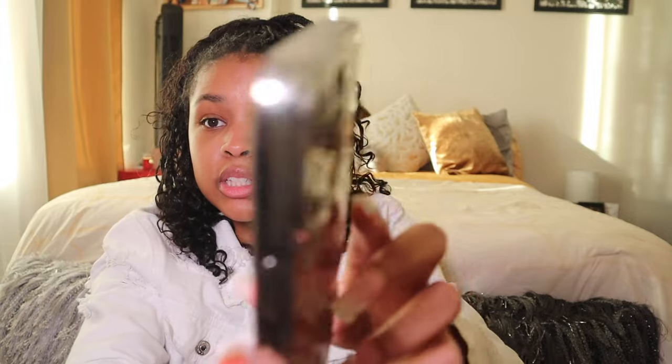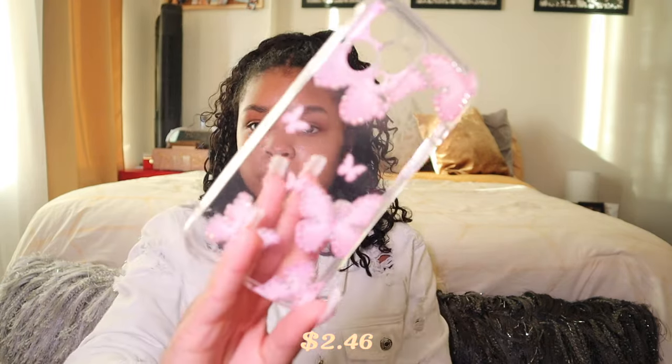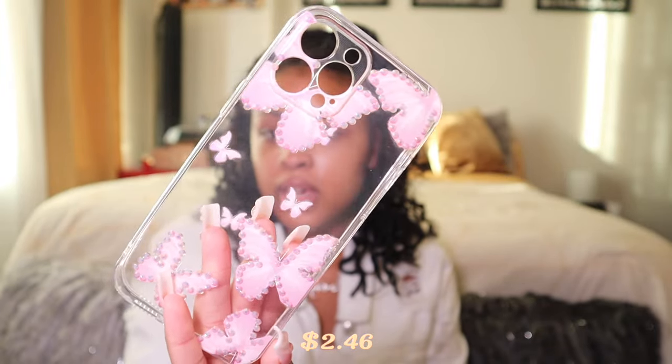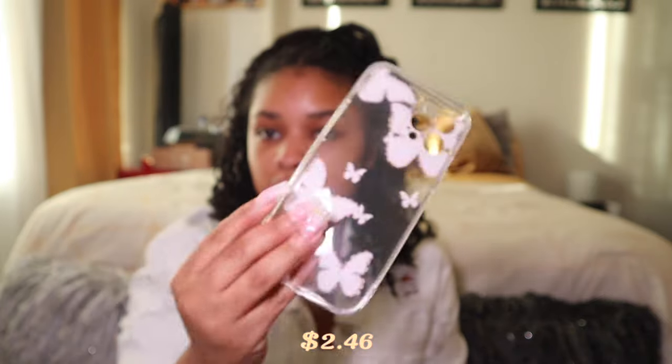Then I got a new phone case. My phone case right now is this silver one. Literally everyone and their mother has this phone case. I see girls on the daily with it. But it's a little messed up. It's cracked on the side and the color is scraping off. So I was like, you need a new phone case. So I got this cute pink one. It's a clear one with pink butterflies and rhinestones. I think this is so cute.